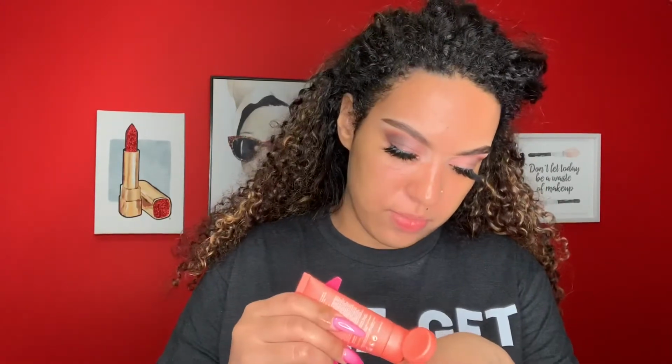Don't be scared, y'all. So I'm gonna try to start off with a small amount just to be careful. But when I was swatching this in the store, I did notice that a little does go a long way. It is very thick.